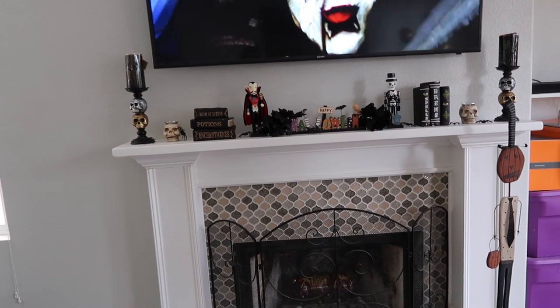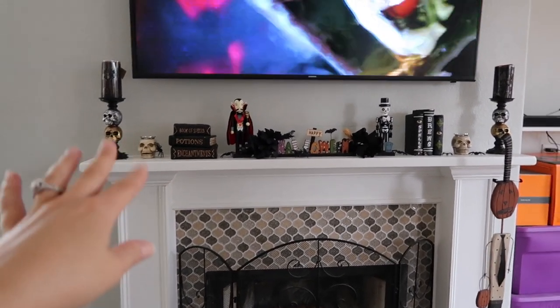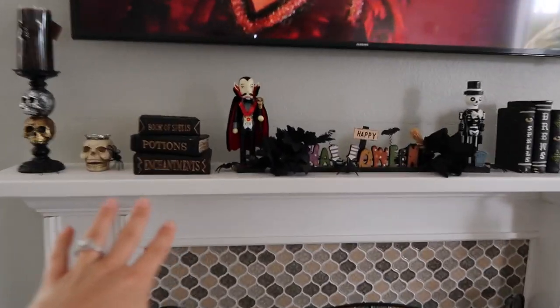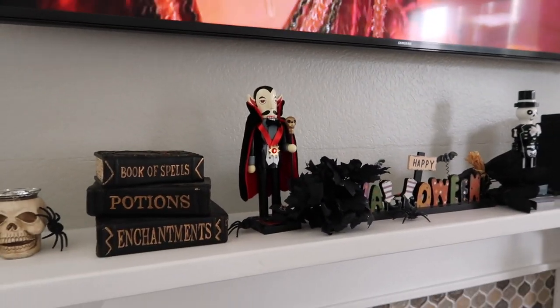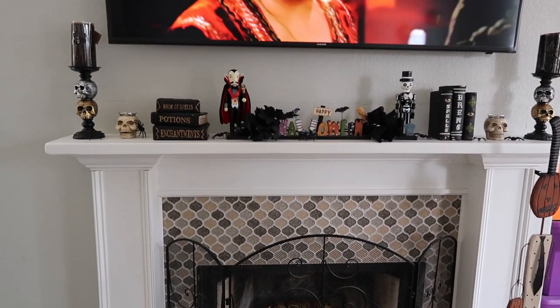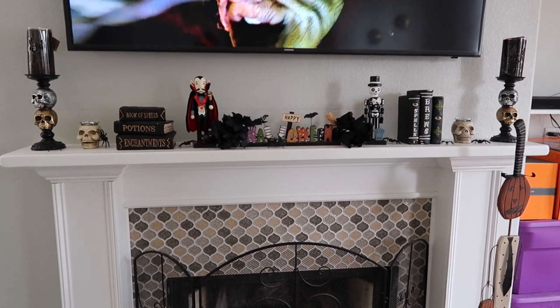Here's the mantle. So I'm actually going to be adding some mesh, like, I'll show you what I used in the other room, but I'm gonna be putting that underneath this. But my dad is coming over tomorrow to fill in everything, so I have to take it all off anyway. So you guys get the gist though of what it's gonna look like.